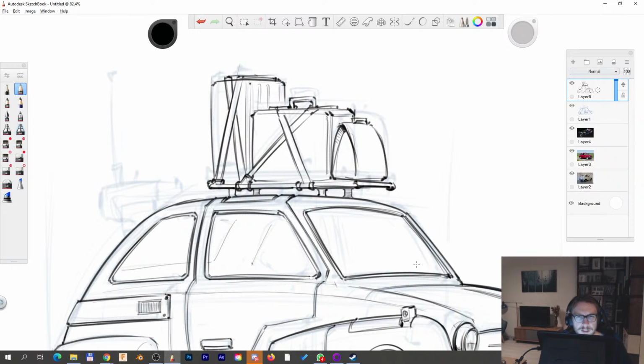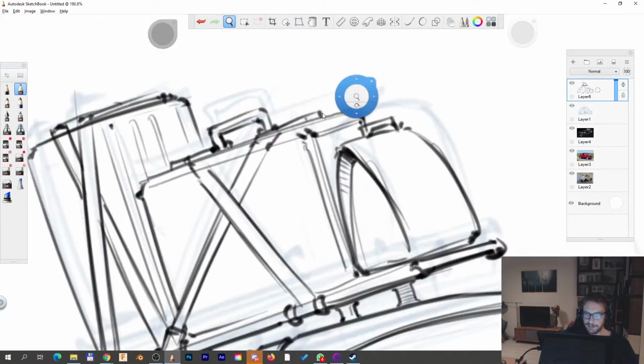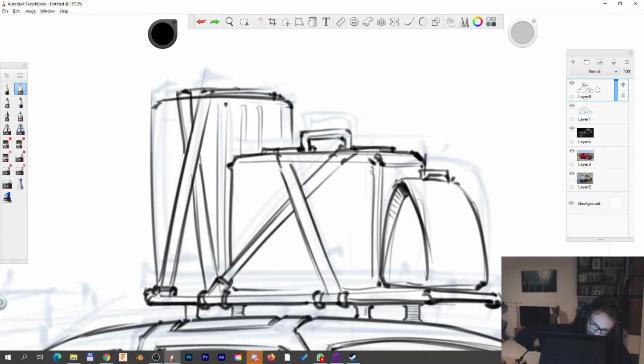I was thinking of becoming an architect, but I don't know. Sometimes I'm also thinking maybe I should have gone into architecture, just because I really enjoy architecture sketches. I don't think I would be good at it, but I really enjoy looking at beautiful architecture.